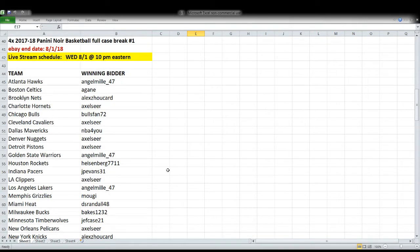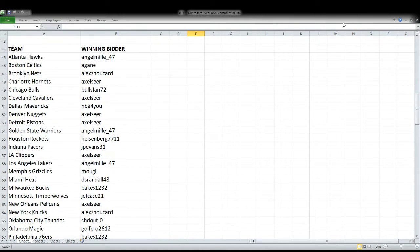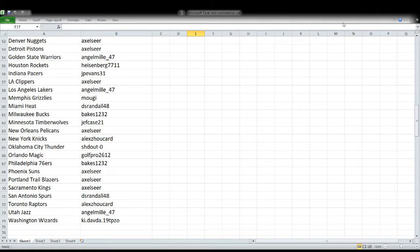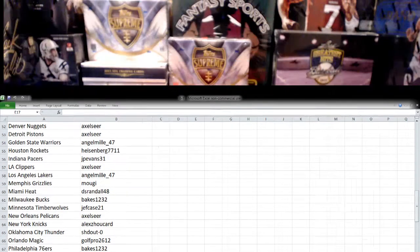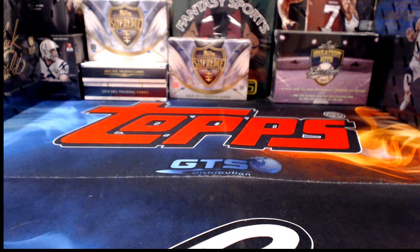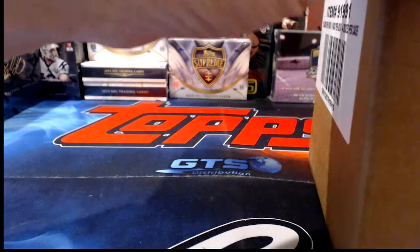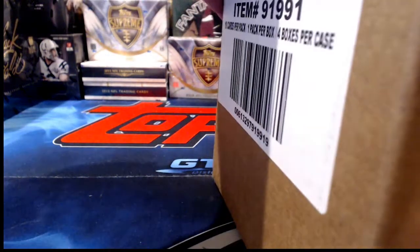So this is a 4-box case of 17-18 Noir Basketball. That is a full case. It's break number 1. Everything we opened today released today on Wednesday, August the 1st, and ended tonight on eBay. Same thing, and of course, we're breaking it tonight, August the 1st. It's a very busy release week. We are overrun with stuff this week. But it's all good stuff, and it's all fun stuff. And so we just got to settle in and make it work.